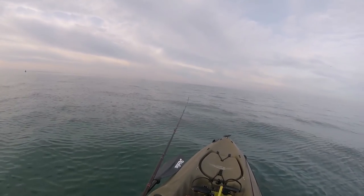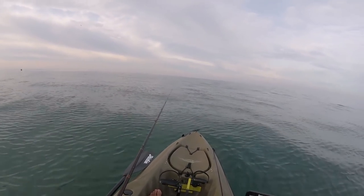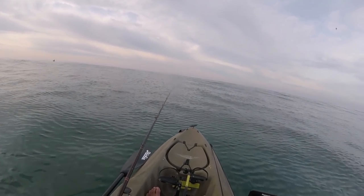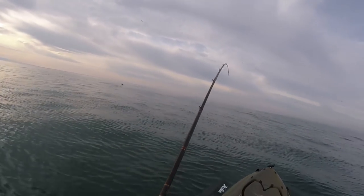Once you think it's a little bit too high, you just drop it back down until it hits the bottom again. And then just slowly reeling it along the bottom. That's how we've been catching those lingcod. Still on it. There we go, we got him. Another little one there.